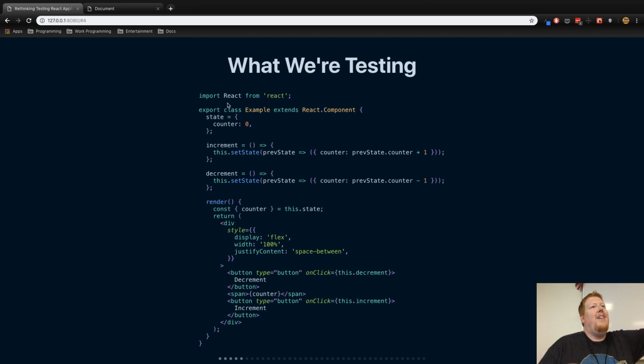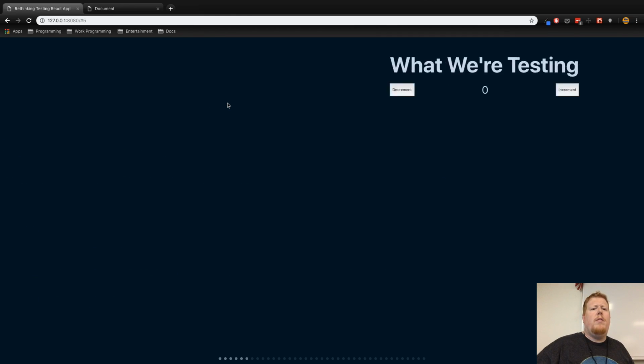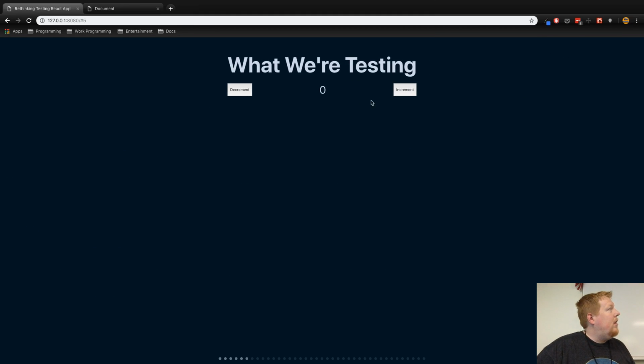It's really not that important. It's a super simple, contrived example. It's your typical counter hello world React component. We have some simple state, a couple of click handlers, buttons, and we're displaying that state. And just to show it works: I click increment, it goes up. I click decrement, it goes down. Right.